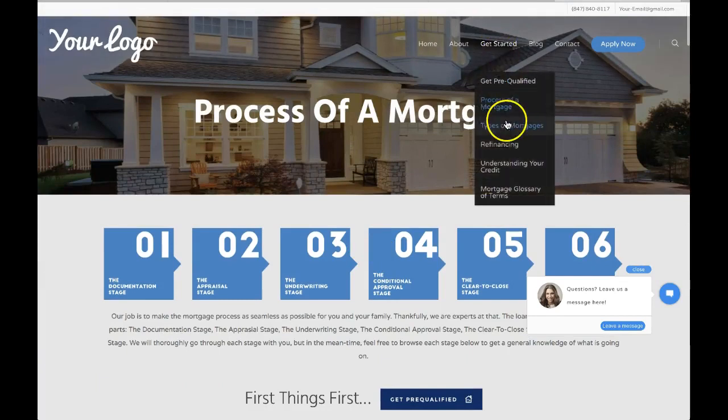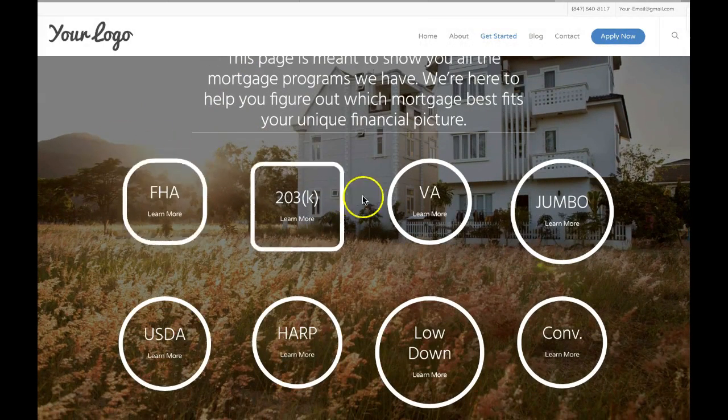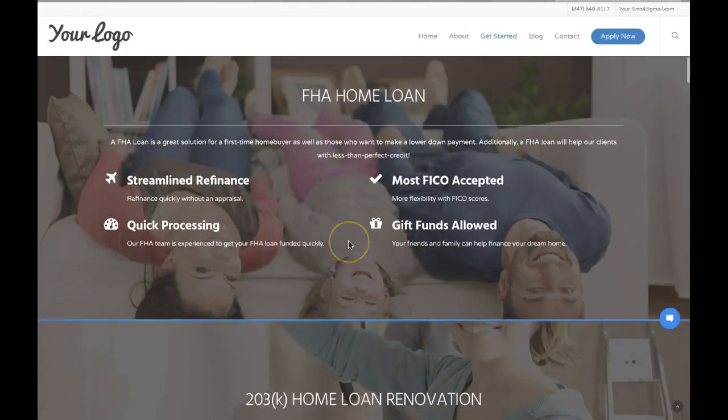All right, then let's see the types of mortgages. Now we jam-pack this with pretty much every type of mortgage there really is. And this is just a comprehensive guide of all the mortgages available, but of course we can customize this. So let's go ahead and click on FHA, and we give a couple bullet points of FHA.